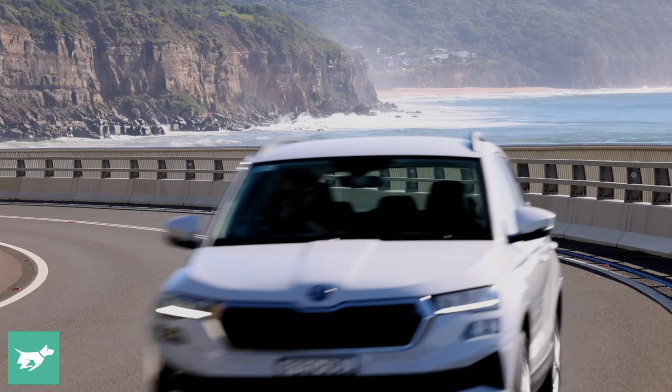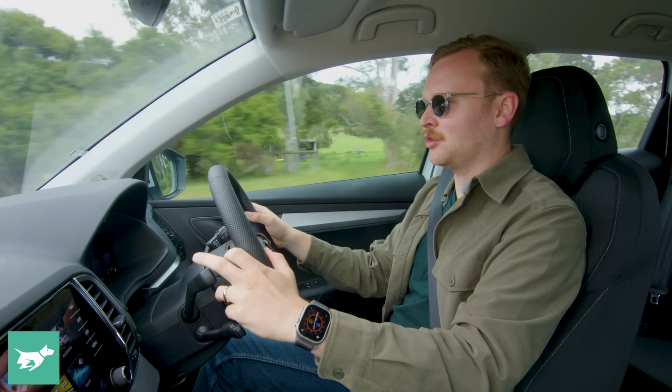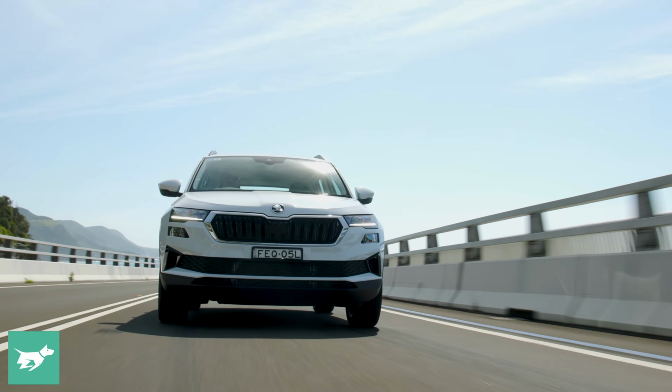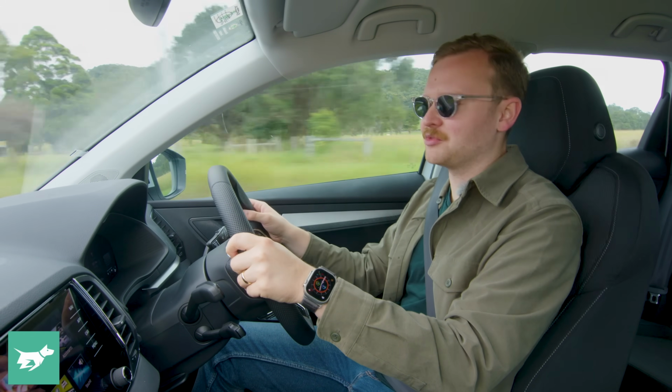But the important point is that you can remedy that because Skoda has a 140 kilowatt all-wheel drive version of the Karoq available for sale too. Now, obviously you pay a lot more for the 140 TSI version, but as an entry-level power plant, this is impressive and better than the competition.